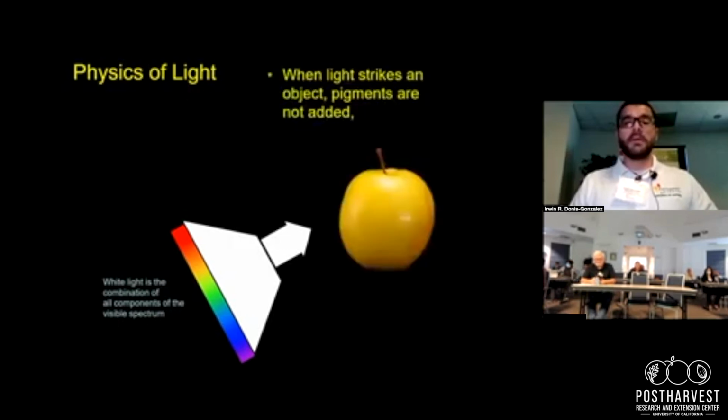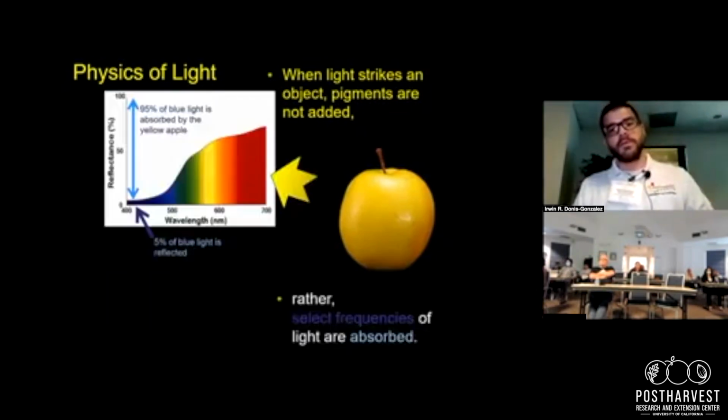When light strikes an object, pigments are not added. Pigments are already embedded within the fruit. But what's happening when light strikes this object? Rather than us observing the color of the pigment, we're actually observing selected frequencies that are reflected from that produce, in this case, this apple.